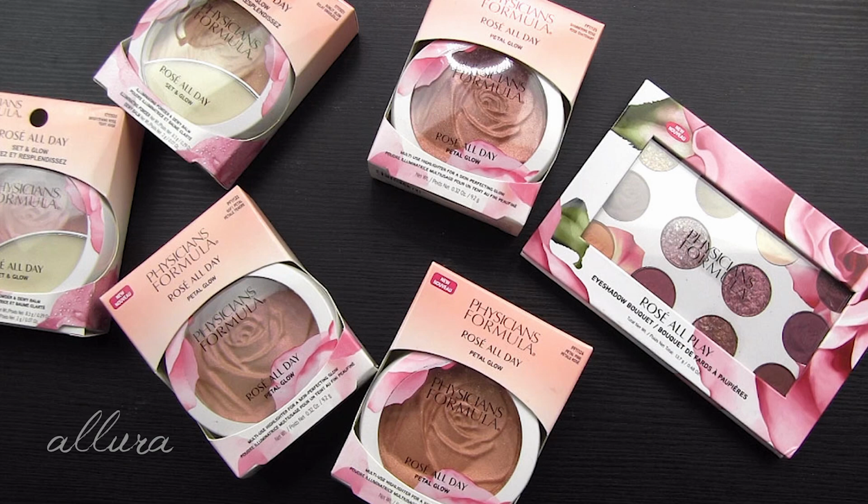So if you want to see what the colors really look like on the skin and first impressions of how the formulas perform, then keep watching.